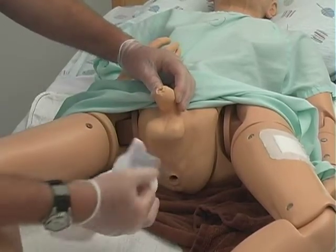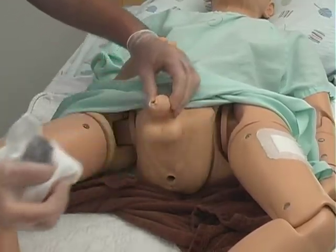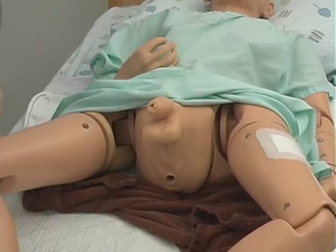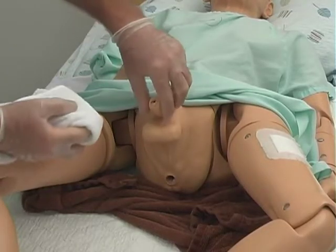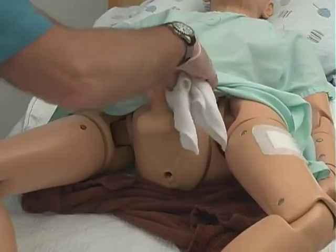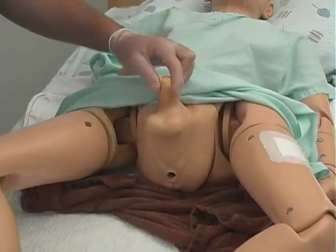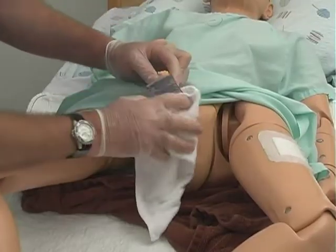Rinse the area well and return the foreskin to its natural position. Clean the shaft of the penis with downward strokes, going from the head of the penis towards the body. Clean and rinse the scrotum well.